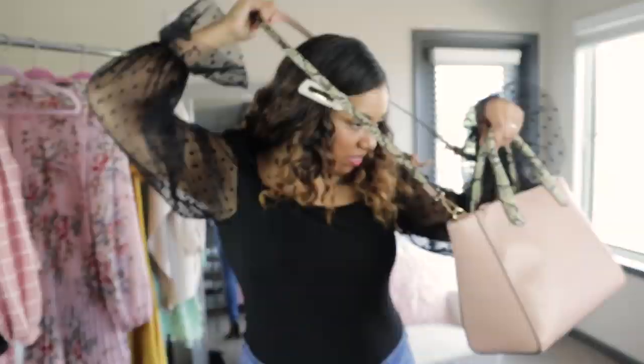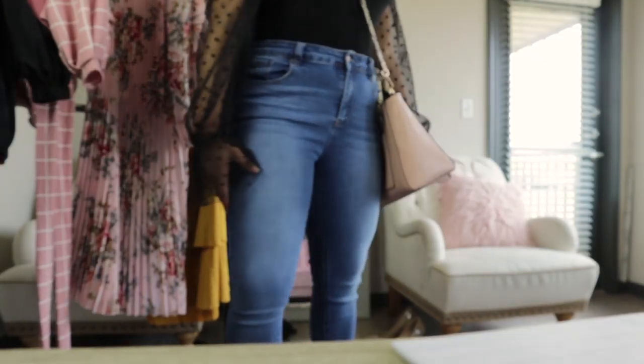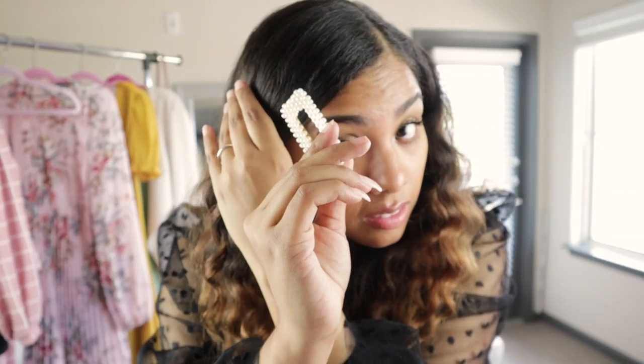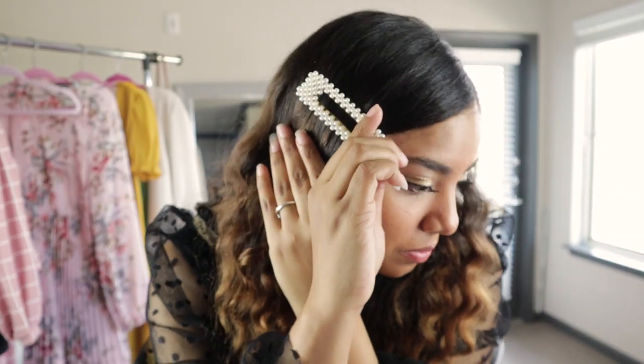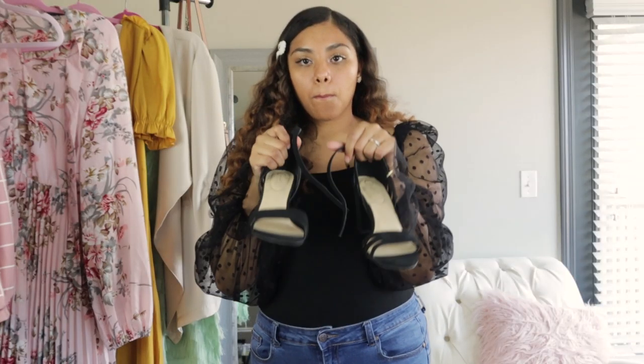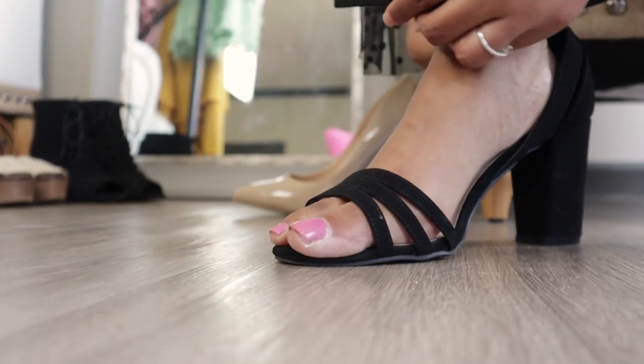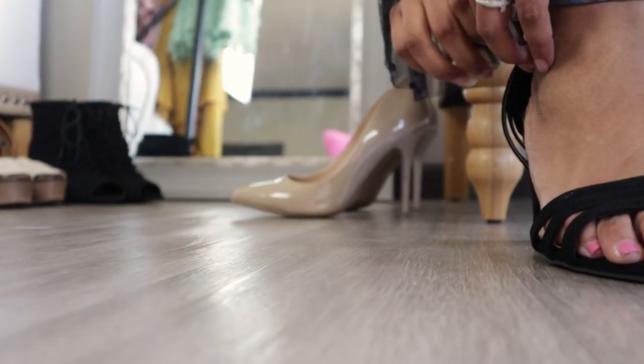All right, guys, this next look is all about the classy and sassy vibes. All I did was take this shirt from Shein and pair it with a crossbody bag. And guys, I just thought it was super cute, and I paired it with this big clip I got from Target that I thought added to the look and made it come together. Also, with the same blouse, I paired some black strappy heels that I've had forever. I got them from Kato's years ago.